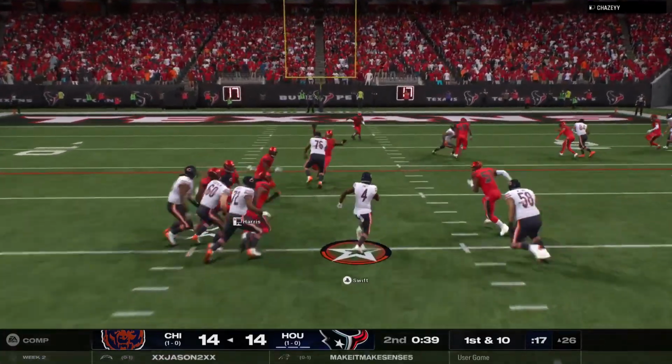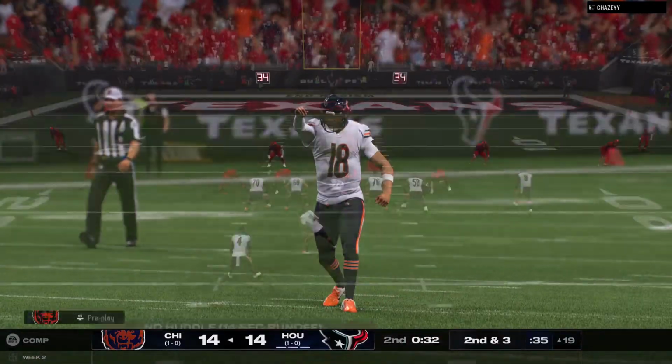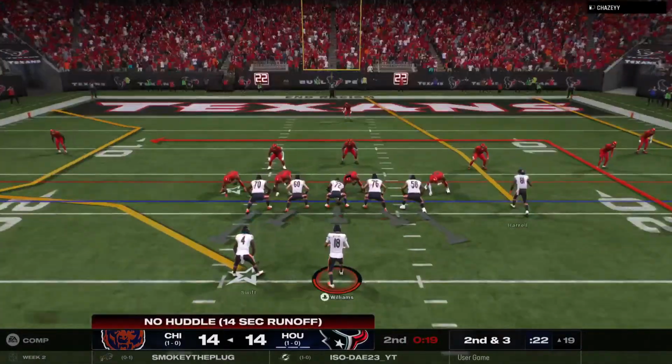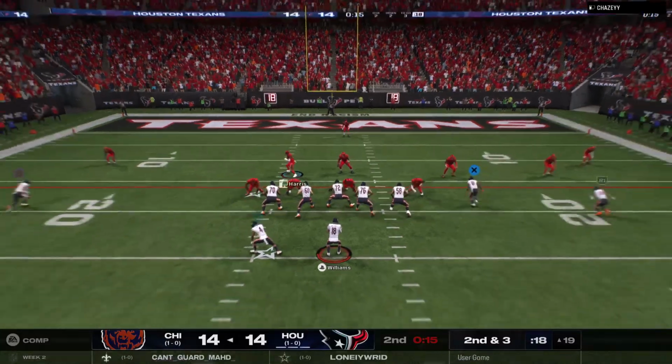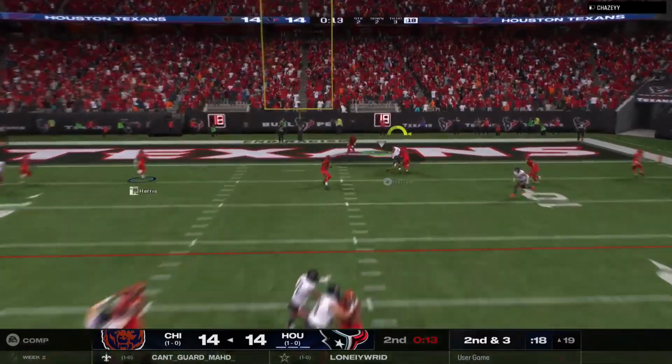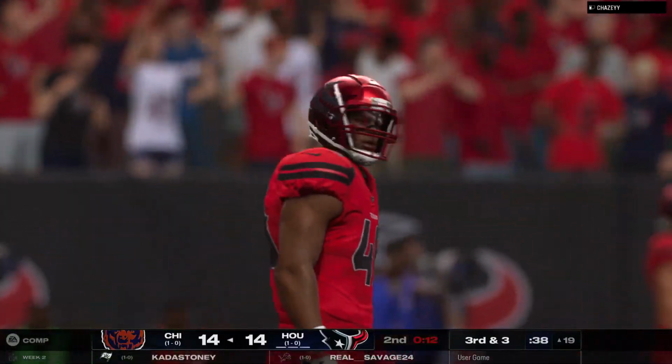On 1st and 10, it's Swift. And they've got it in the red zone now, down at about the 19. Second down and 3. Throwing is Williams. To the goal line, but it's incomplete.